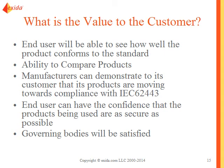Manufacturers, from their point of view, could also use this to demonstrate to the customer its products are moving towards compliance with 62443. Now, the reason we say that is obviously because, as I mentioned earlier, some parts of 62443 are released, but some parts are in draft. In providing this tool, we look at both because we're looking to determine the best practices. And at the end of the day, that's the whole point, is to get to best practice. The end user themselves can have confidence that the products being used are as secure as possible to the latest. And governing bodies will be satisfied that, again, you've taken a best practice approach to cybersecurity.